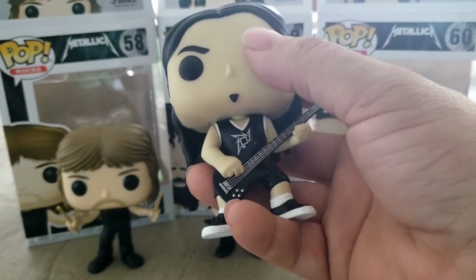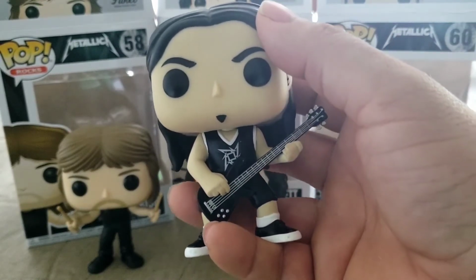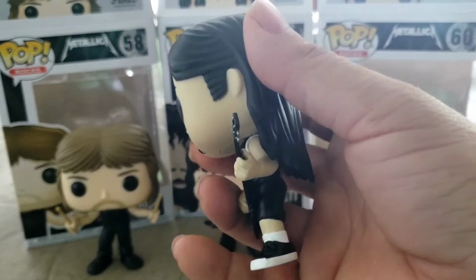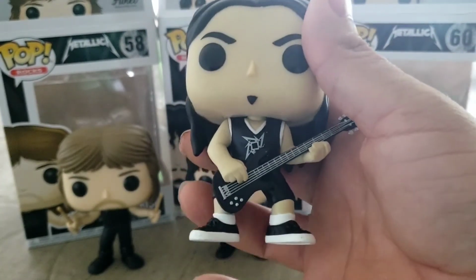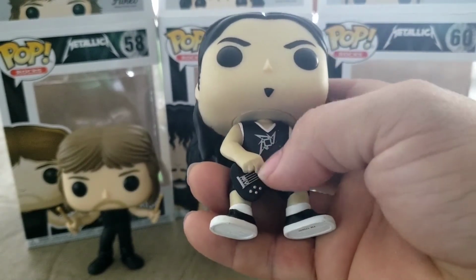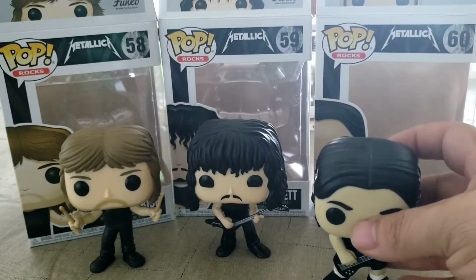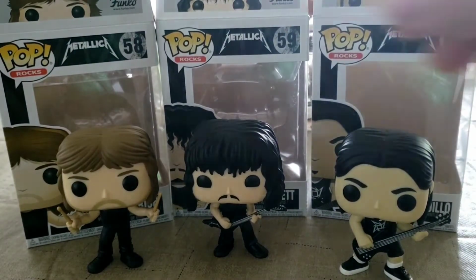I like that. Look, he has the Metallica star logo. I love that. Has his hand on the strings. I love everything about this. He plays with his fingers, so yeah. Robert, he's the new guy in the band. Well, he's been there for about 10 years now, but anyways.